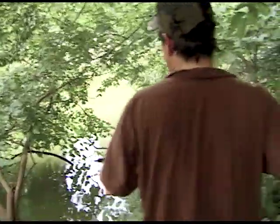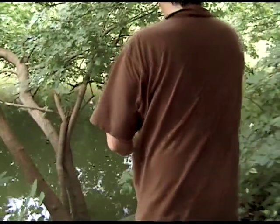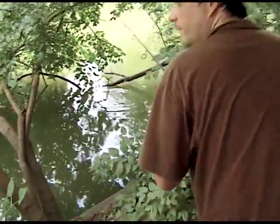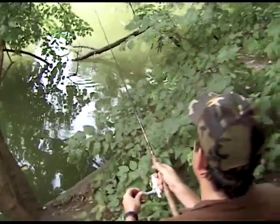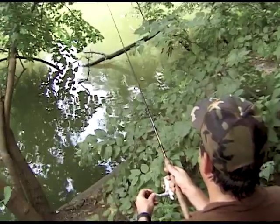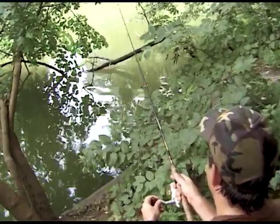I'm just gonna kind of pitch it over there and go crouch down so I have a little room to set the hook. I mean, we're so close to shore here. It's very hard.